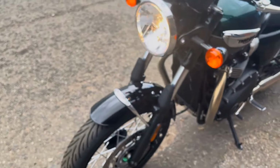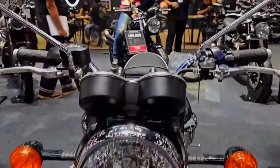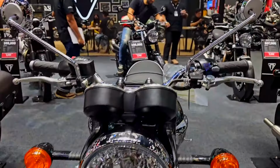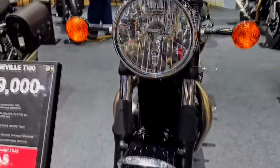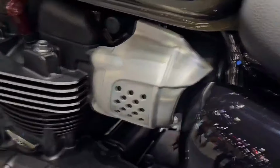With 117 genuine Triumph accessories, you can customize your ride to fit your style. These accessories come with the same 2-year unlimited mileage guarantee and are made to the same high standards as our motorcycles. 117 genuine Triumph accessories to customize your vehicle. Bespoke bags, safety, comfort, style, and protection are all expertly crafted to blend seamlessly with your T100.